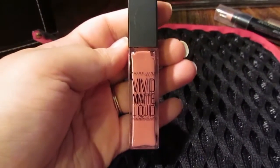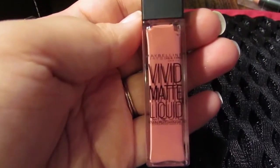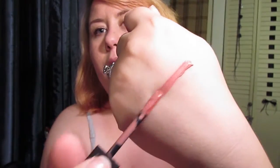The next lip product I want to talk about is this Vivid Matte Liquid. Now, I have been wearing the hell out of this this year. I think I got this in January. It launched in like December, January, and all three of these shades are kind of pinky nudie shades anyway. I don't know why I've been really into that lately, but I have been wearing the hell out of this one. I really like it. It is a liquid, so it goes on like a liquid, and then it kind of dries down to a matte.